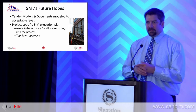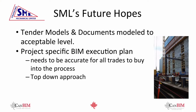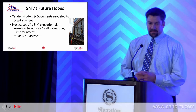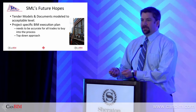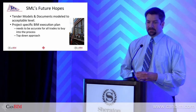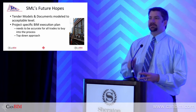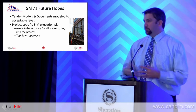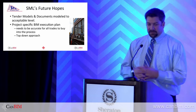Our future hopes. A lot of things that we've been seeing, because we are all for the modeling system. On a lot of projects, it goes right to the tender documents. We need the models at an acceptable level. We need the models explained to us. The execution plan, which we've seen, is just copied. Here's this company's execution plan, and it just gets handed out to every project. Those need to be site specific. Each site has its own characteristics, and the way the contracting is with the contractors is slightly different in every one. If the execution plan were site specific, we think it might be a little bit more helpful, which would help all trades altogether.